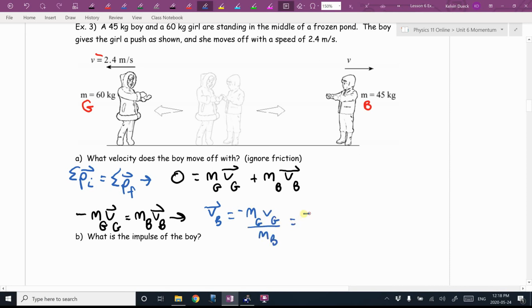The velocity of the boy is going to be equal to negative mass girl velocity girl divided by mass boy. Negative 60 times negative 2.4. You'll notice I get a negative times a negative, which is good because I already said the boy's velocity is positive. So this confirms that I've got this set up correctly. Divided by 45. Also, I can predict, since the boy was lighter but has the same momentum as the girl, the boy is going to be going faster than the girl.